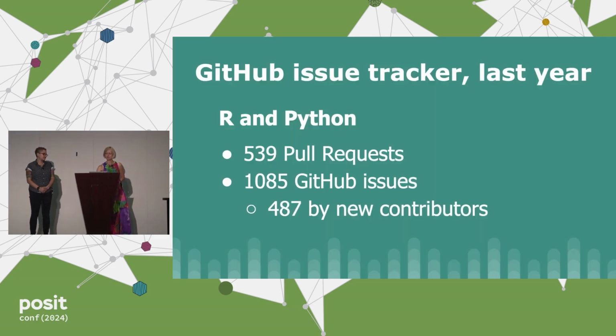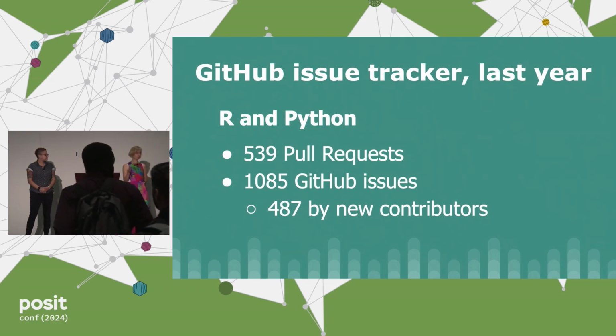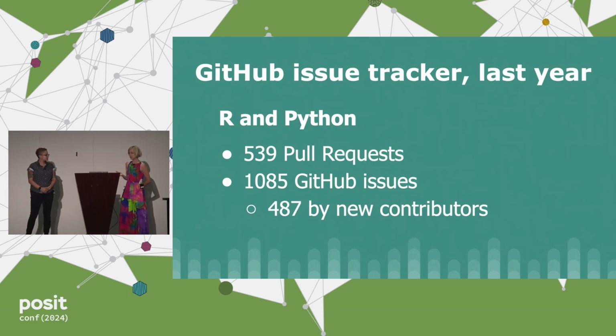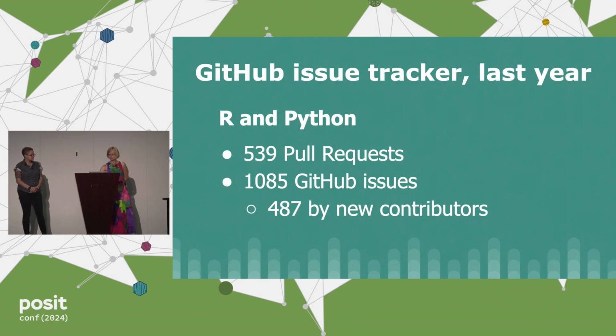But if we zoom in on just the last year, and only R and Python, because it is the part we work on, there were over 500 pull requests submitted and over 1,000 issues opened. And the interesting thing is that almost half of those issues were opened by new contributors, meaning each issue was opened by a different person. And for every person, that was the first issue they opened on the repo, right? So this is quite exciting.